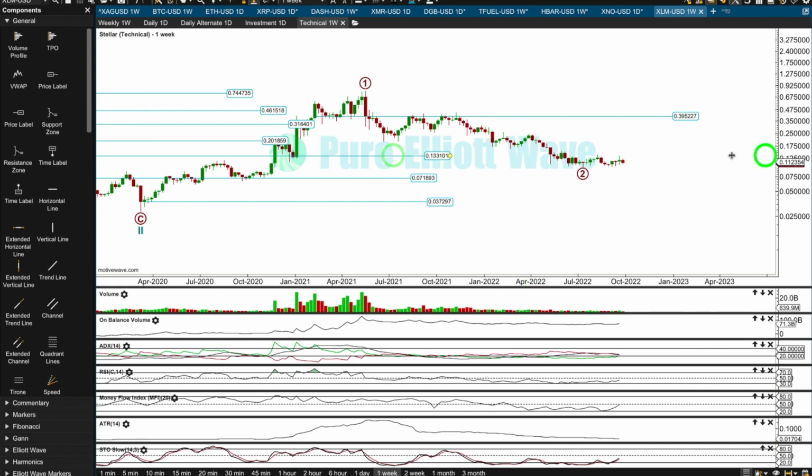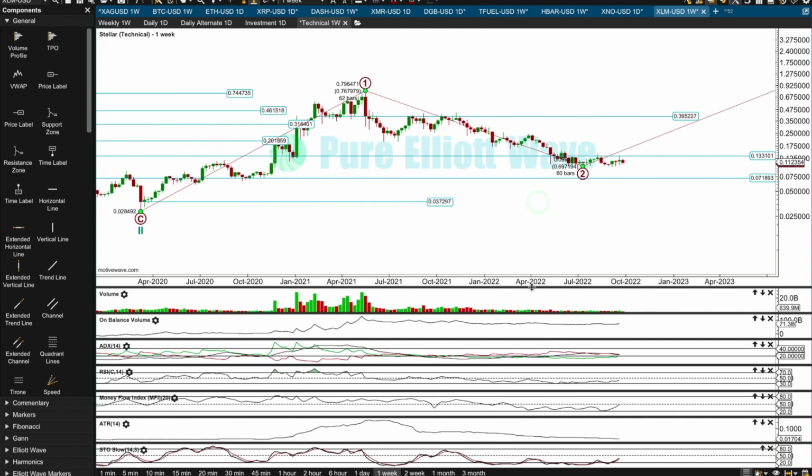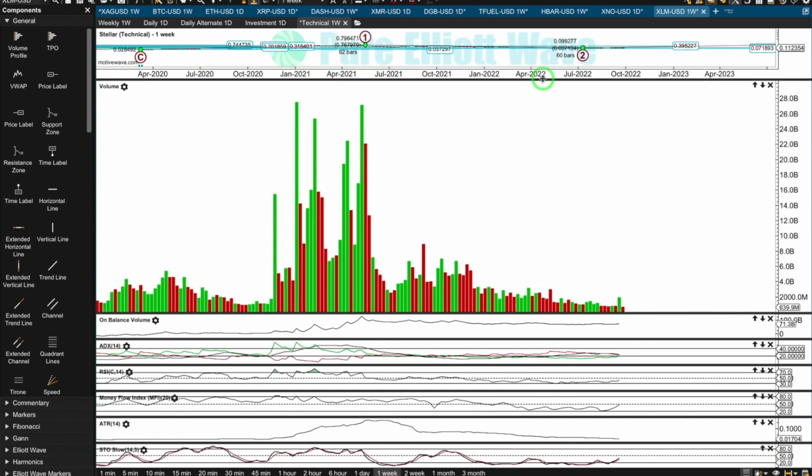Support and resistance. Why do you have to move when I move the chart? So I want to know, is this low here sustainable? Week beginning 10th of July. The Elliott Wave count remains valid, is probably a better way of saying it. The invalidation point's intact. What about volume?